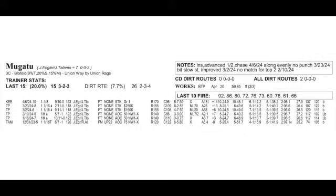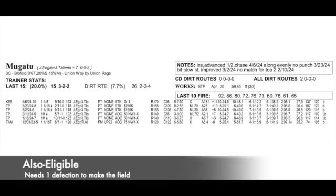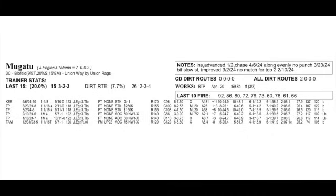And then number 22, Mugatu, 12 starts, 1 win, 1 second, and 3 thirds. He's still eligible for an entry-level allowance race. He was 4th in the John Battaglia Memorial, beaten 7 lengths, 8th in the Rushaway Stakes, and then in the Grade 1 Bluegrass, he was 5th at 181-1. If he gets in, he has an impossible post. He's not fast enough.